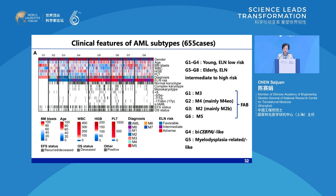We established the largest multicenter AML omics research cohort in China, consisting of 655 AML patients based on consensus clustering of RNA-seq data. Eight stable AML subgroups, G1 to G8, were identified, showing distinct molecular features.